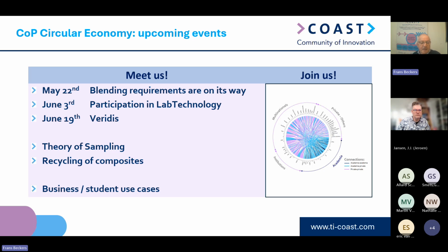Early in June, we will participate in the fair of lab technology, and we will be present with some presentations, but also some of our student projects will be presented then. On the 19th of June, Veridis, one of the partners, will present its characterization application. After summer, Jeroen will organize a webinar on the theory of sampling, and in autumn we will organize a webinar on the recycling of composites, because there we see a lot of end-of-use material approaching the market, and the solutions are not there yet. At the same time, we have a lot of business and student use cases already running.